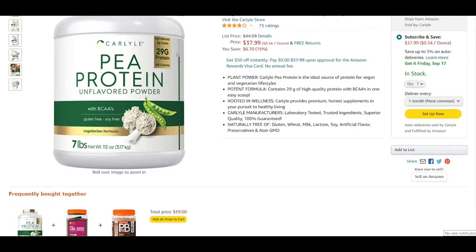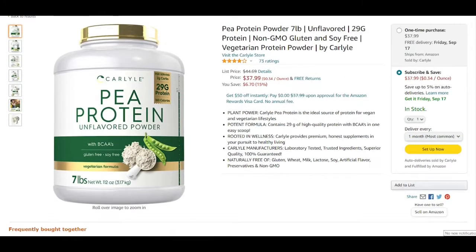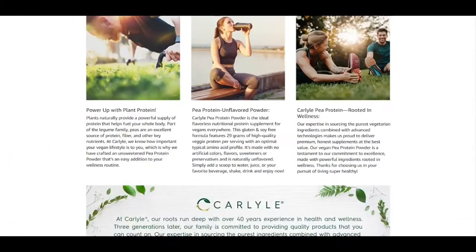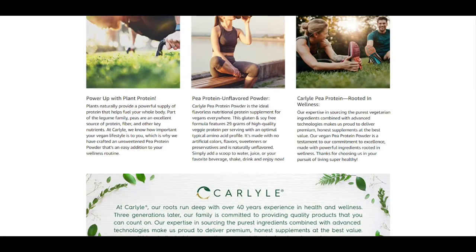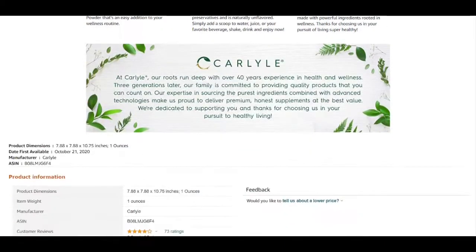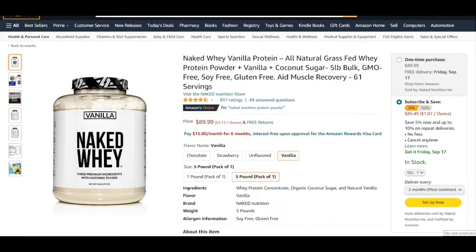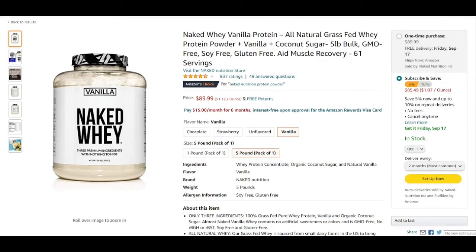Well, I know there's been a lot of talk about different vegetarian options for protein, and you might want to go with that for a number of reasons. It's cruelty free, you don't have to deal with the same level of carbon emissions, but also in terms of your own digestion, pea protein won't give you issues with lactose. It's also a little easier on your gut just in general.